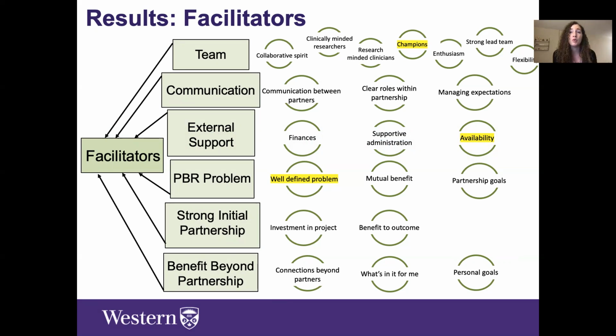Next was the importance of communication, the external support that we had. So in addition to the great group of SLPs we had at the school board, we also had support from others working in the school board. So this was administrative support, and they were very available to us throughout the project, which was very important.